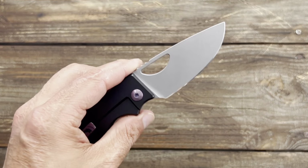Another score from Blade Show last year, and I finally got around to reviewing this. If you haven't seen my review of this, definitely go check it out. You can see me test this bad boy, and it's not just pretty, it also functions excellently as a cutting tool. Believe it. I've always loved the aesthetics of this knife. I just think it looks really, really attractive.